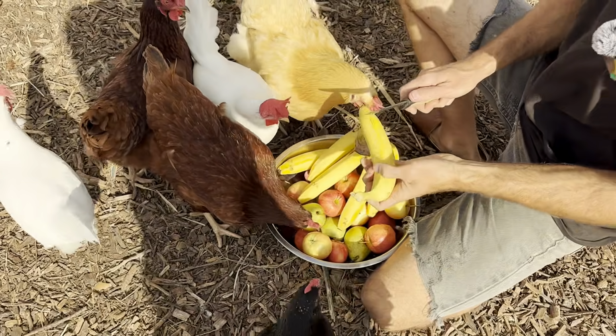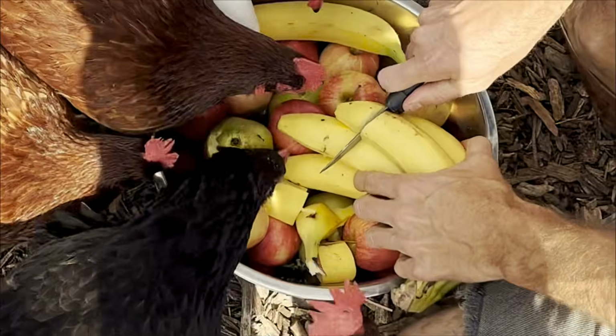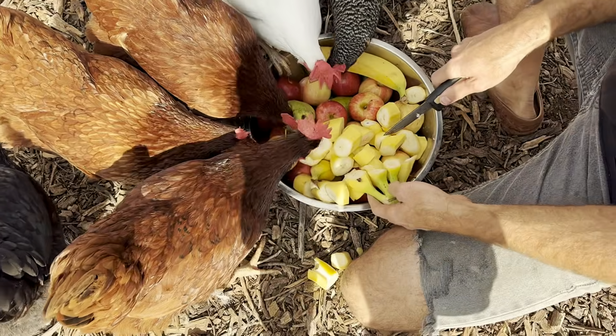The bananas, I like to cut up into smaller pieces like this. So I'll take the bananas and I'll just kind of cut them up just like so. And that way they don't fight over the entire thing. Man, they look delicious anyway.